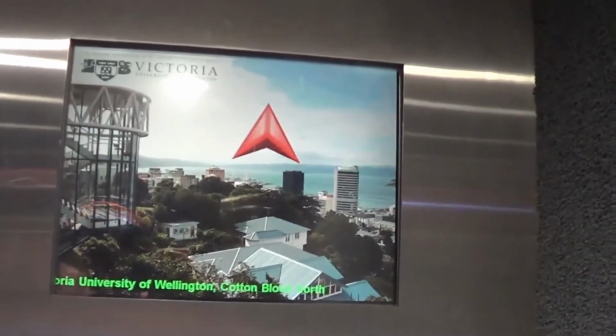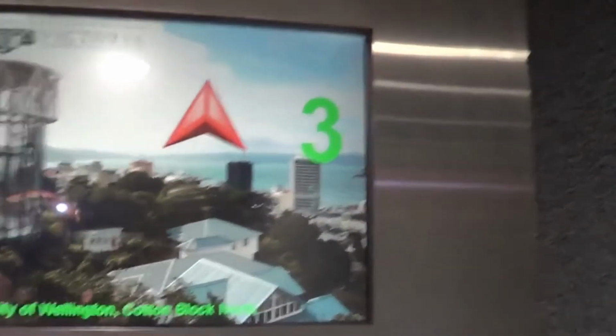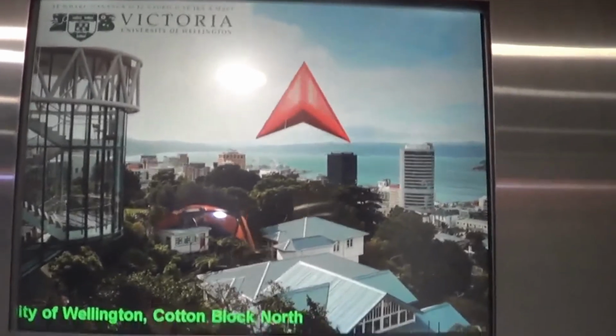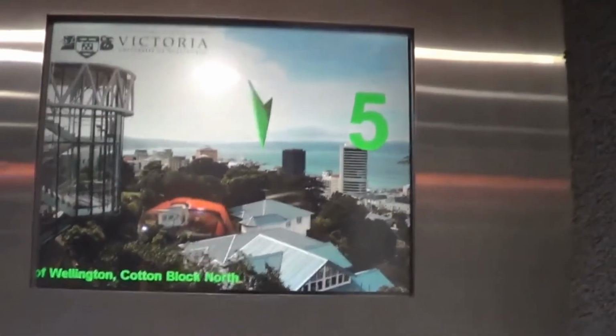Okay, the numbers. Oh wow, look at the way that the numbers disappear and reappear. That clearly shows that this lift has got its original logic. Stopping level 5.